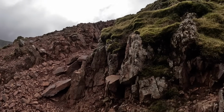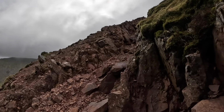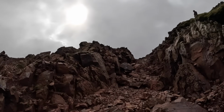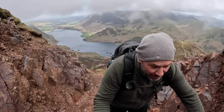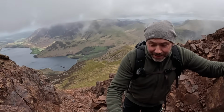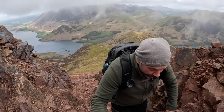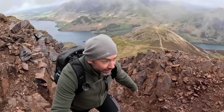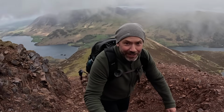So just this small up to do, and we're there. I got the middle just to show it to you. There we go. You either come up this to finish or take the grass bank to the side, either way. Bit of a technical challenge with the scrambling, but good fun.